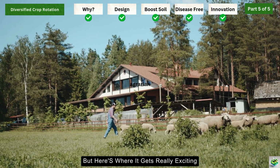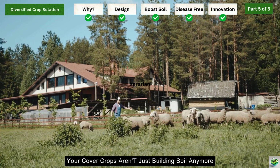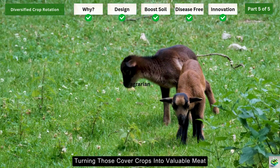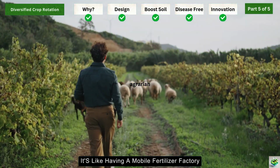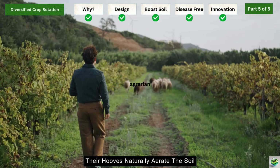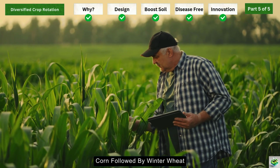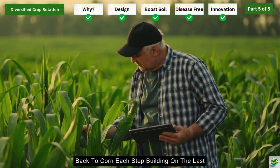But here's where it gets really exciting: bringing livestock into the mix. Picture this. Your cover crops aren't just building soil anymore. They're feeding your cattle, sheep, or chickens. These animals become part of your rotation, turning those cover crops into valuable meat or dairy products while their manure feeds your soil. It's like having a mobile fertilizer factory that pays for itself. The animals trample down crop residues, their hooves naturally aerate the soil, and their grazing stimulates plant growth. One rotation might look like this: corn, followed by winter wheat, then diverse cover crops for grazing, back to corn, each step building on the last.